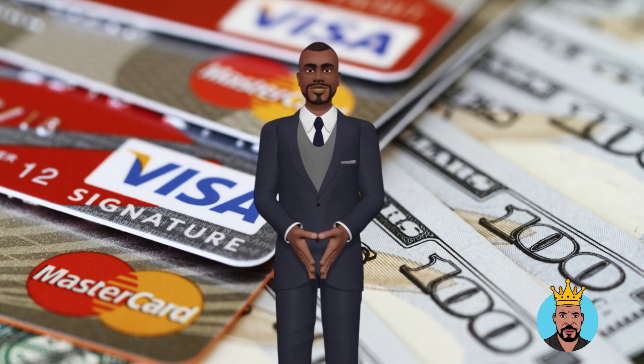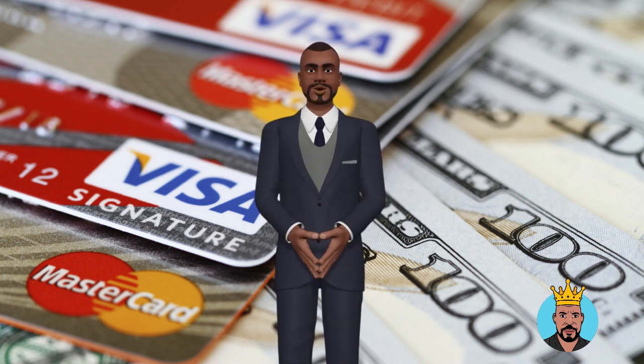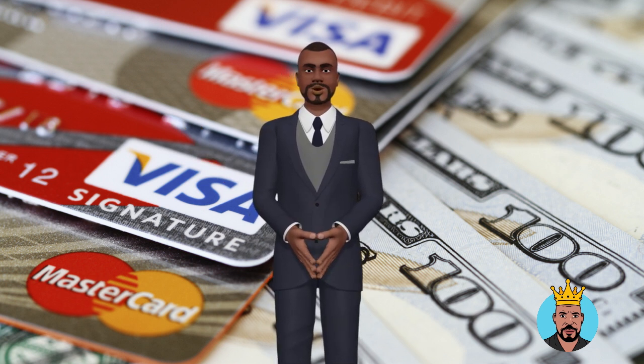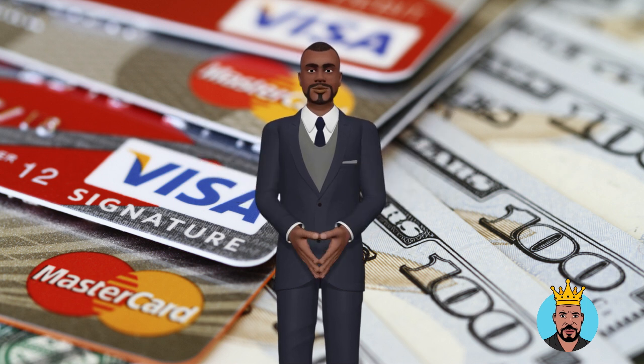For example, you might have access to an exclusive airport lounge with a particular card. You may get a free checked bag with any flight, or you'll have a very favorable points and rewards system in return for that annual fee. But is it really worth it?